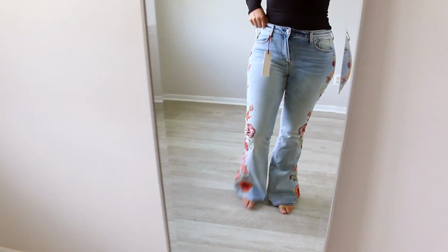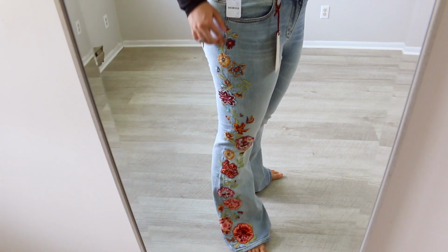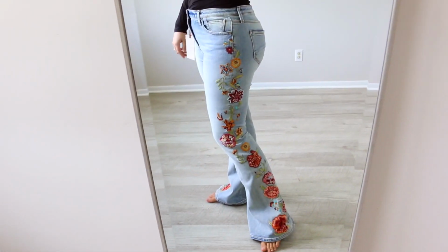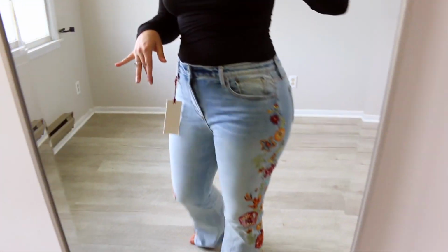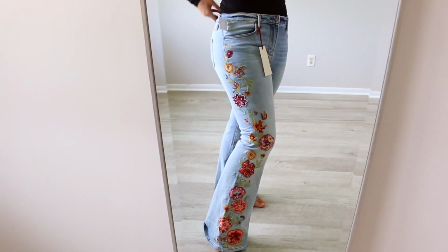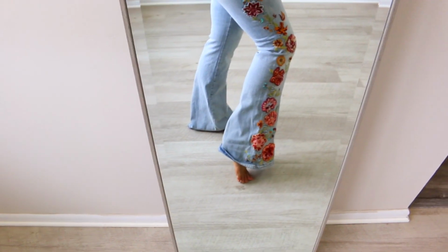I am so glad that I stuck with the size 31. These fit me perfectly. I love them. I do like that these jeans are longer because I can actually wear them with boots and they'll be perfect. So even I'm surprised at how long these are because I'm actually quite tall and all my length is in my legs. These are quite lengthy.